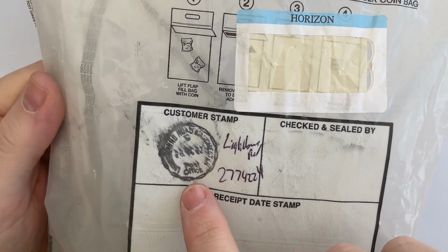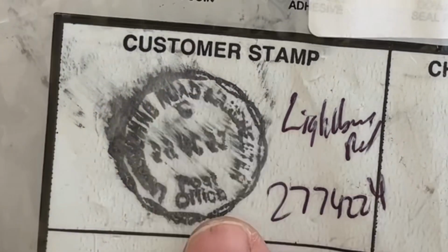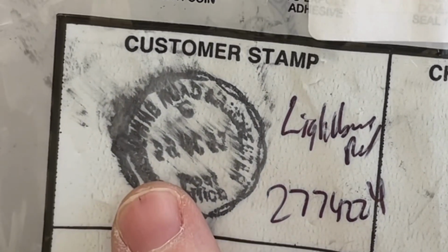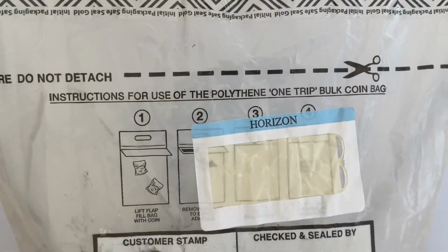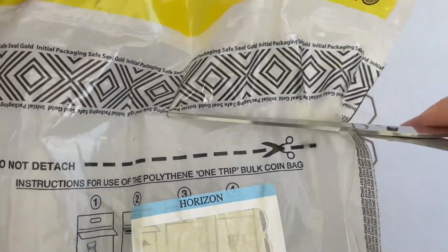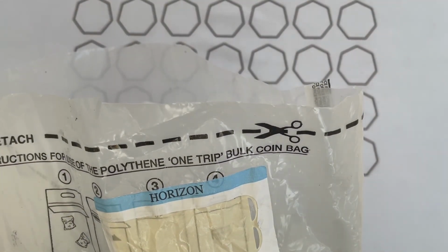Can't really read that date or where it's from. Although I might say Lightburn Road, but I can't see it. Don't think I can see a date there, to be honest. No, so it's going to be a little bit of a mystery bag. I've never seen an Horizon sticker around it. But then again, we don't get many post office 50p's. Most of them are from a bank.